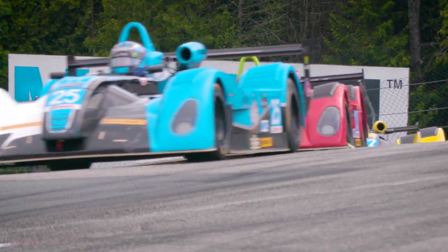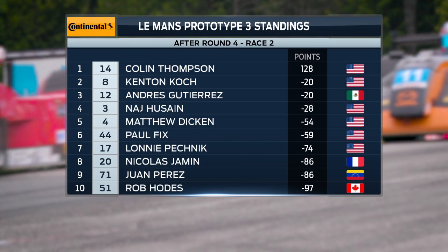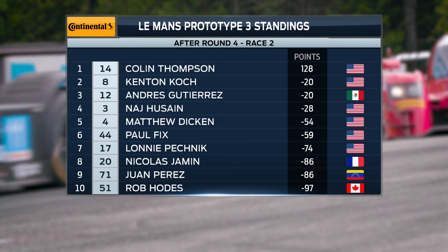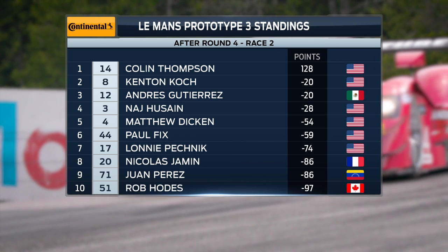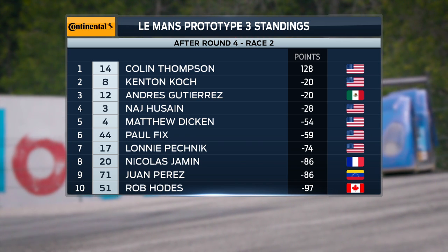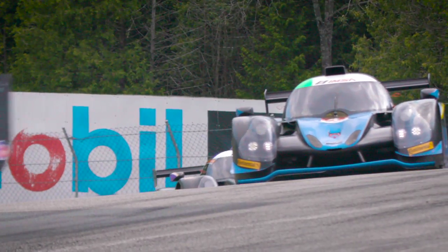I think it's fair to say that Kenton Cook has had a good Canadian weekend. Second in the championship now, 20 points behind Colin Thompson, and tied on points with Andres Gutierrez, who, remember, missed the Canadian trip because of a family holiday. He did ask if he could come and race, but Mum said no. Mum knows best, as we all know. In NPC, another win for Kyle Masson.